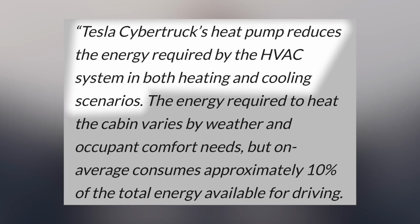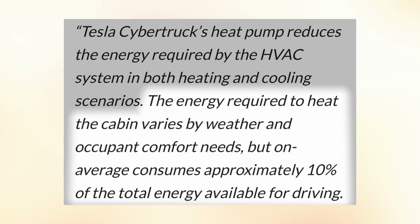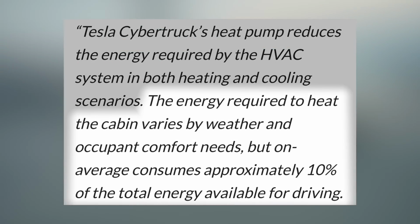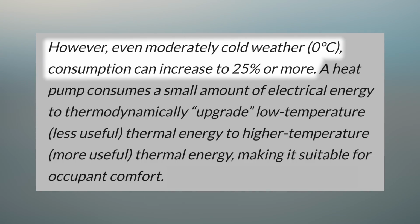As was expected but not announced, the Cybertruck has a heat pump, and in these documents it says, "Tesla Cybertruck's heat pump reduces the energy required by the HVAC system in both heating and cooling scenarios. The energy required to heat the cabin varies by weather and occupant comfort needs, but on average consumes approximately 10% of the total energy available for driving. However, even in moderately cold weather, consumption can increase to 25% or more.